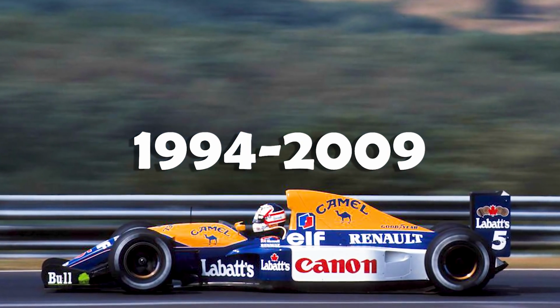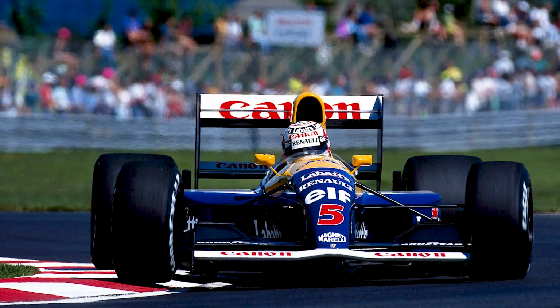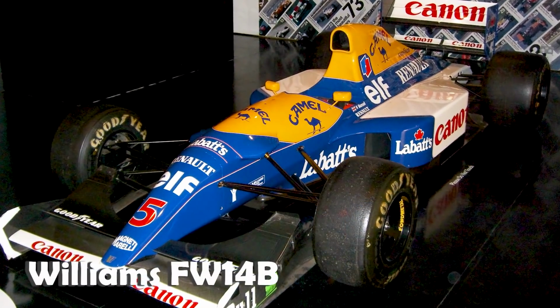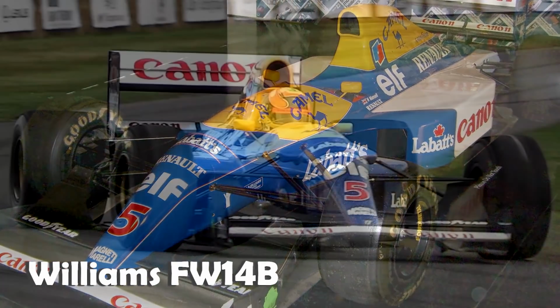Towards the end of 1993, the FIA decided it was time to spice up the show and mix things up a little bit after a few years of Williams' domination. Their 1992 car, the Williams FW14B, which is still considered to be one of the most technologically advanced Formula 1 cars of all time. Yes, even today.